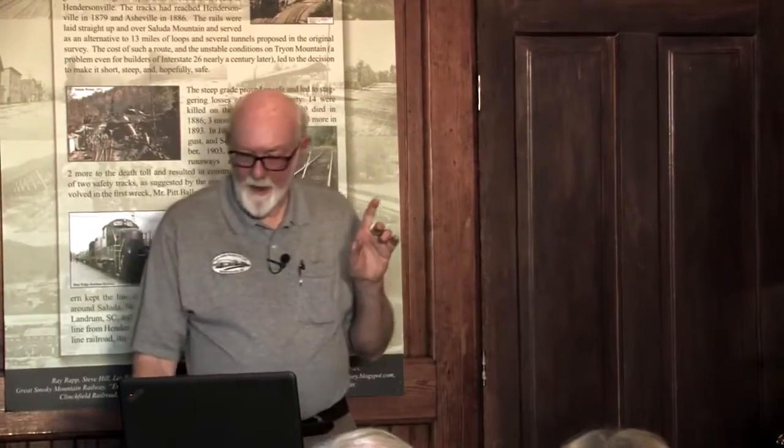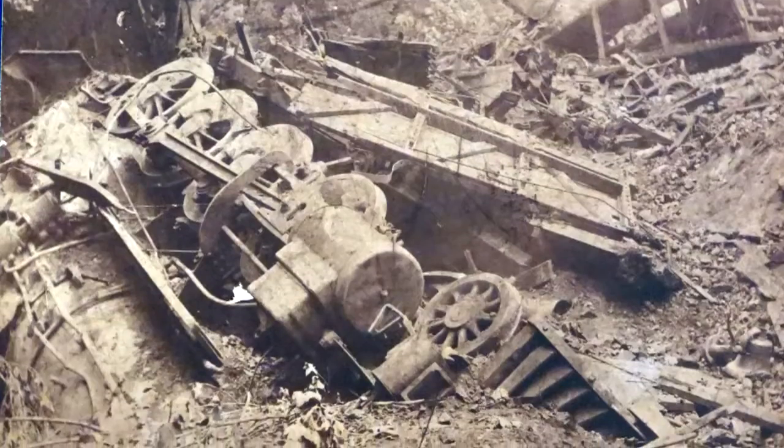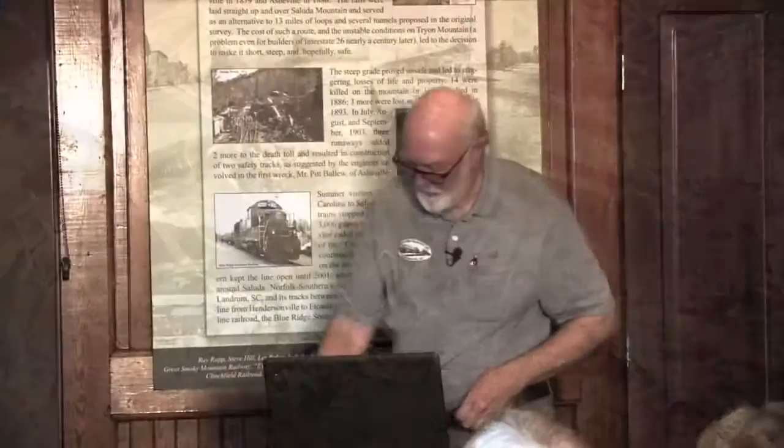They did not break the train into pieces. They took the whole thing down. And there were occasions when they used the helper engine on the back to help slow the train and hold it back. All right? But that's important, because one of the key wrecks on the grade was because of a brake failure. Let's talk about the wrecks.